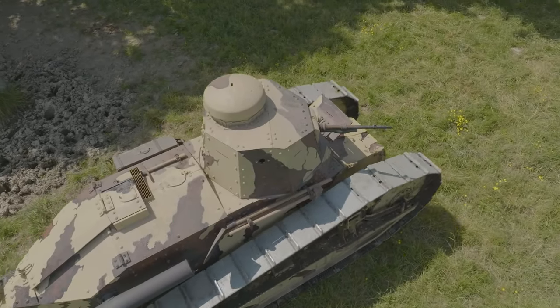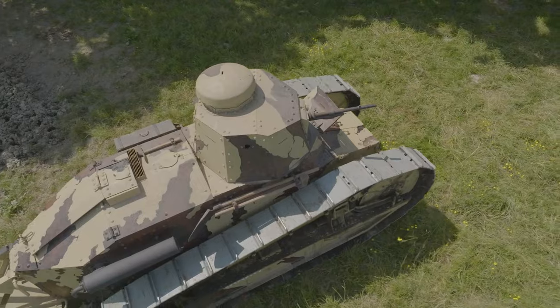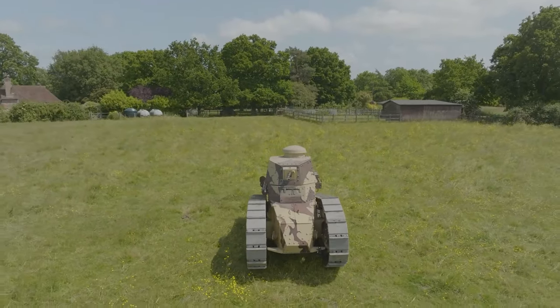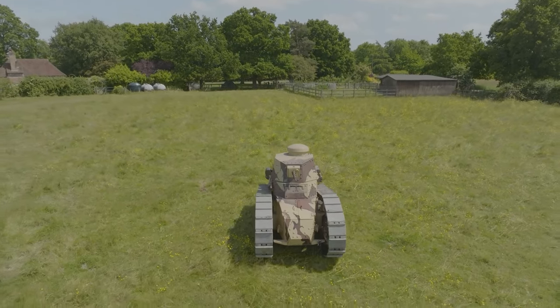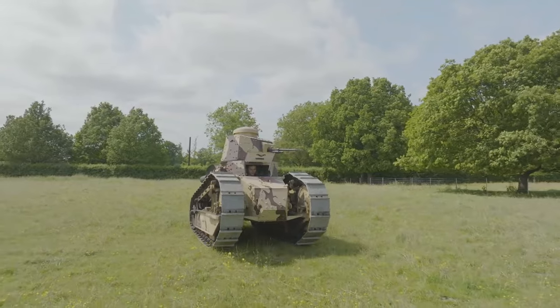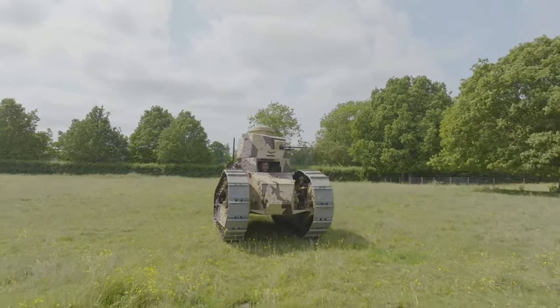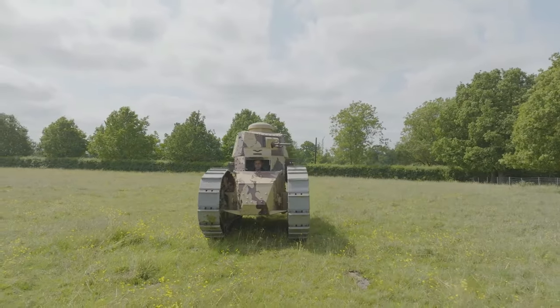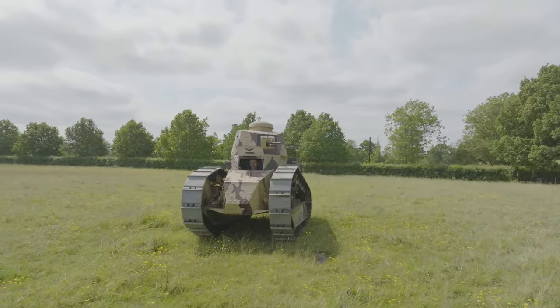Of course, it's exciting from an engineering perspective and from a restoration perspective, but there has to be more to it than simply restoring a vehicle for its own sake. And I think that's why we've chosen the vehicles we've chosen, because each one gives you an insight into a particular period or a particular theme. And hopefully they'll still be here 100 years from now and people will be benefiting from them.